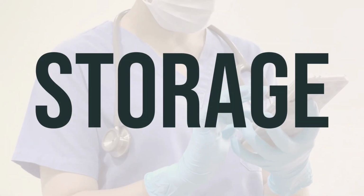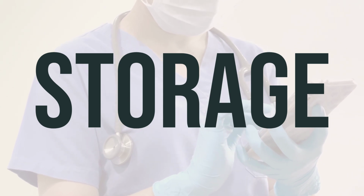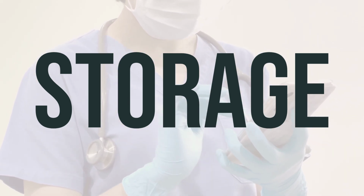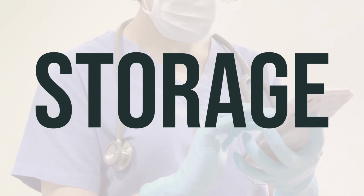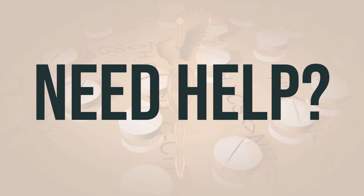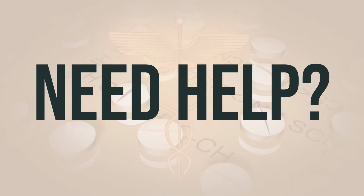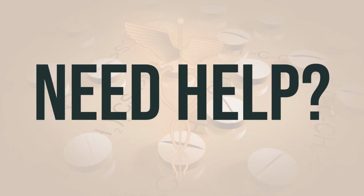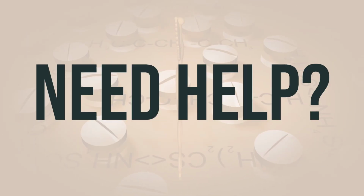This medication is not available for home use. It is administered in a hospital, clinic, or doctor's office and should not be kept at home. If you need more help, call your doctor for medical advice. In the US, you call FDA, 1-800-FDA-1088. In Canada, you may call Health Canada, 1-866-234-2345.